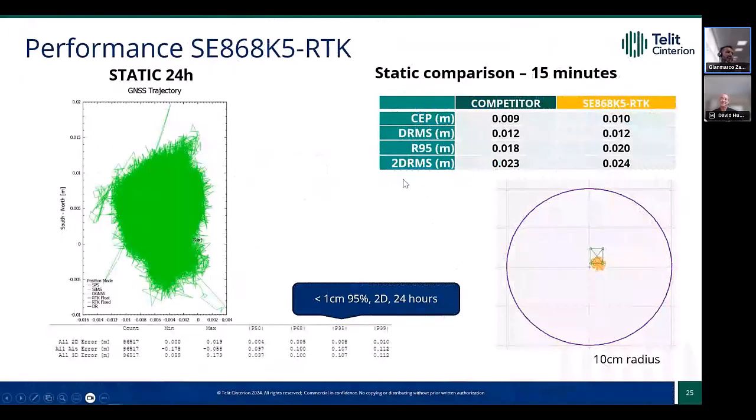Thank you, Dave. Yes, let me present a first slide with the static results. We managed to obtain these with our SE868K5-RTK product, for which the samples are already available, but will be in mass production right at the end of this month. So this is still preliminary results, so I apologize if we are missing something, but this is our latest version candidate, I would say, for the mass production that we are working on. And I wanted to highlight this performance as soon as possible.